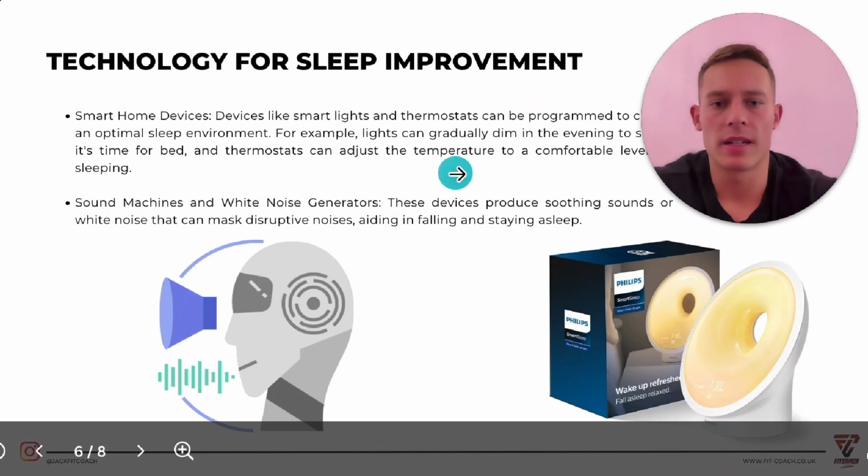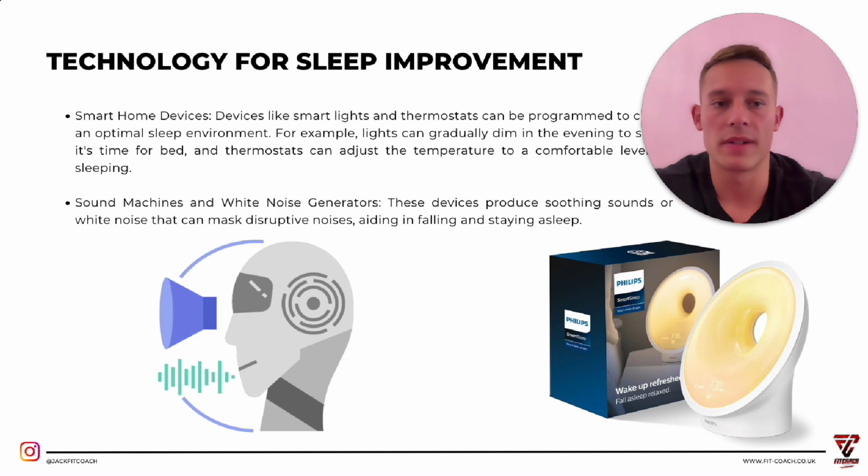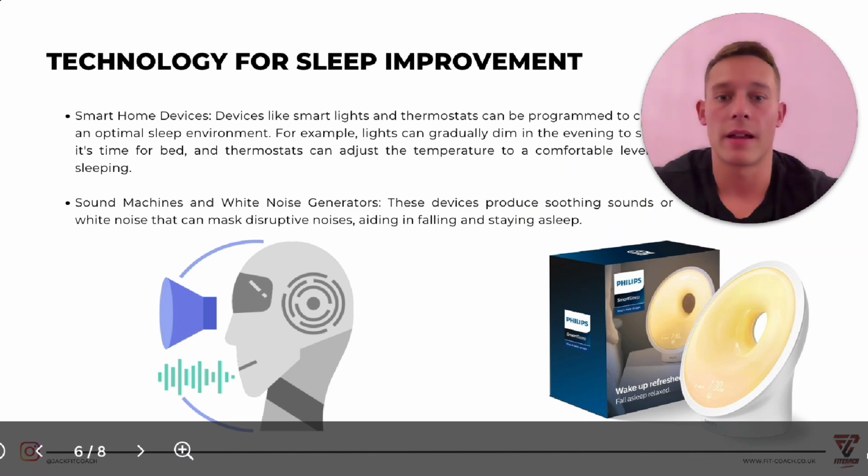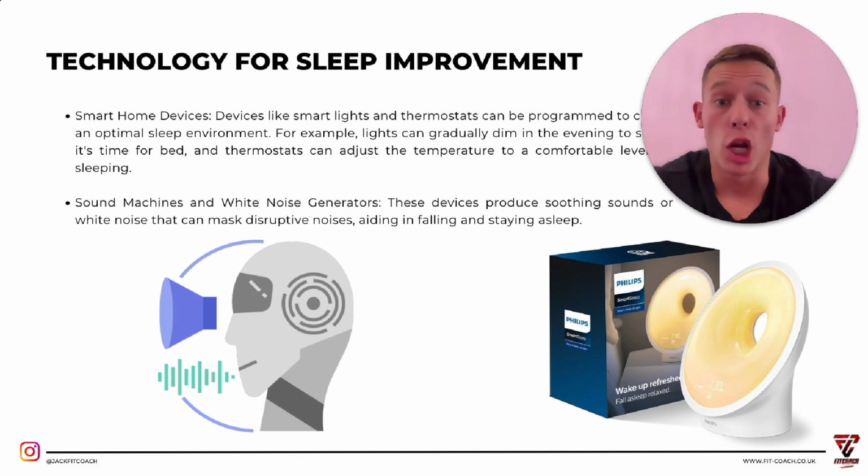So getting on to something that I've been talking about over the last couple of slides, smart home devices, including smart lights and also thermostats, they do offer innovative ways to optimize the sleep environment, and they can actually be programmed to enhance sleep hygiene by creating conditions for rest. For example, smart lights, things like a Philips bulb or even a Philips Hue, or even just a Lumi lamp, so that's spelled L-U-M-I. You can get one on Amazon, I think maybe they're a couple of £100.